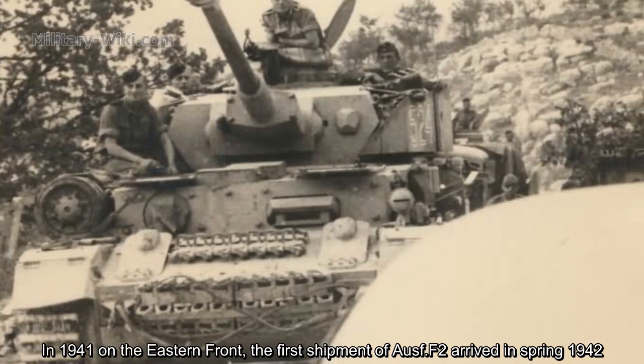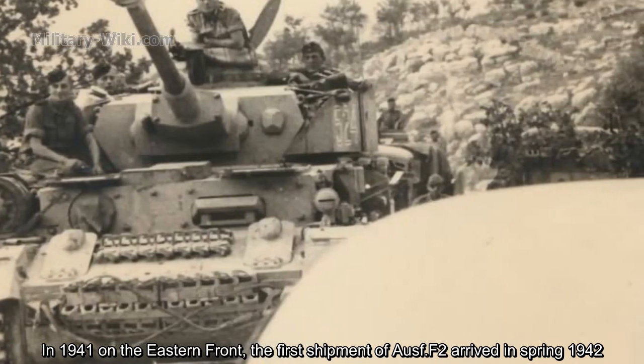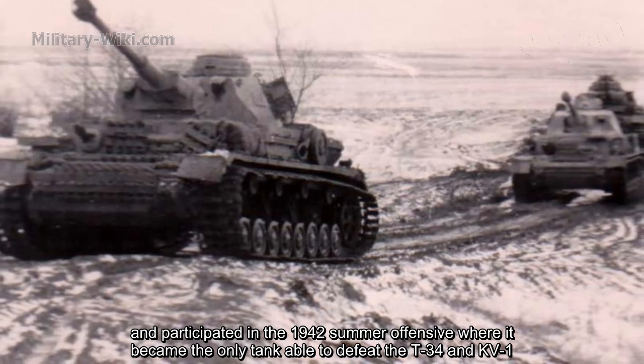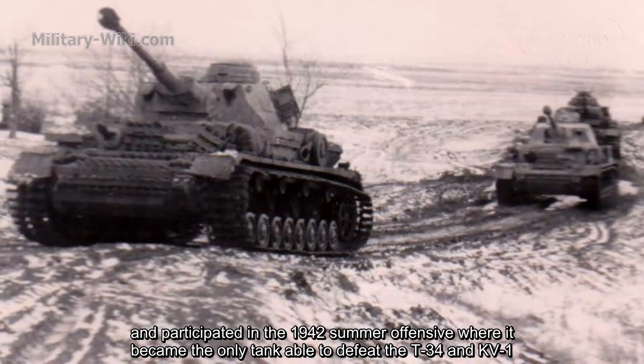In 1941, on the Eastern Front, the first shipment of the F2 arrived in spring 1942 and participated in the 1942 summer offensive, where it became the only tank able to defeat the T-34 and KV-1.